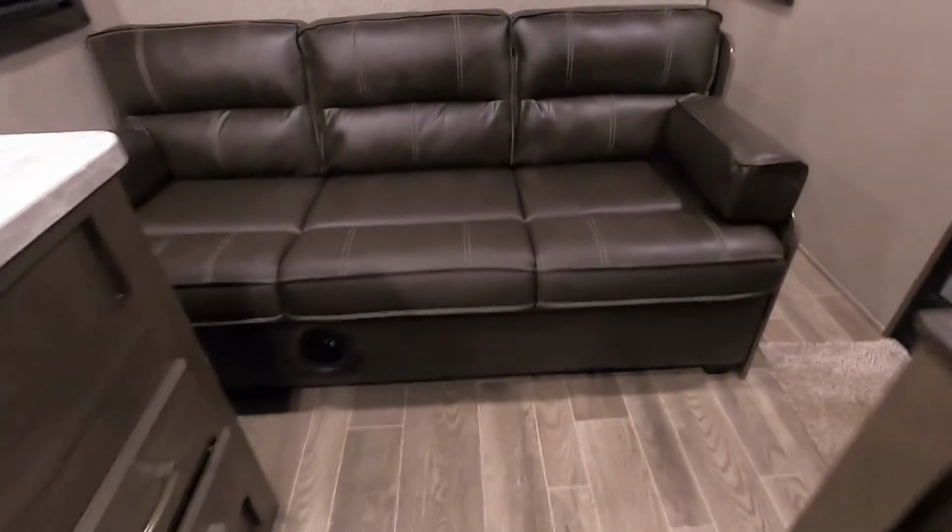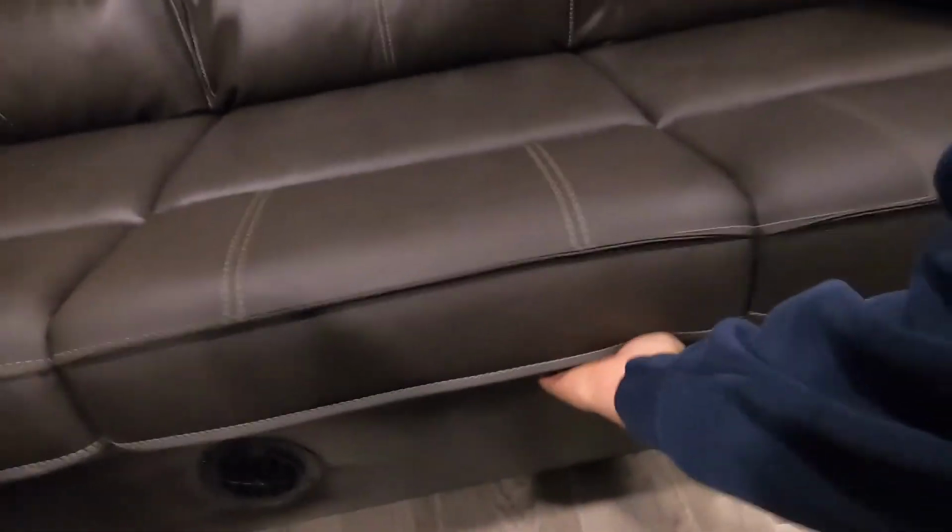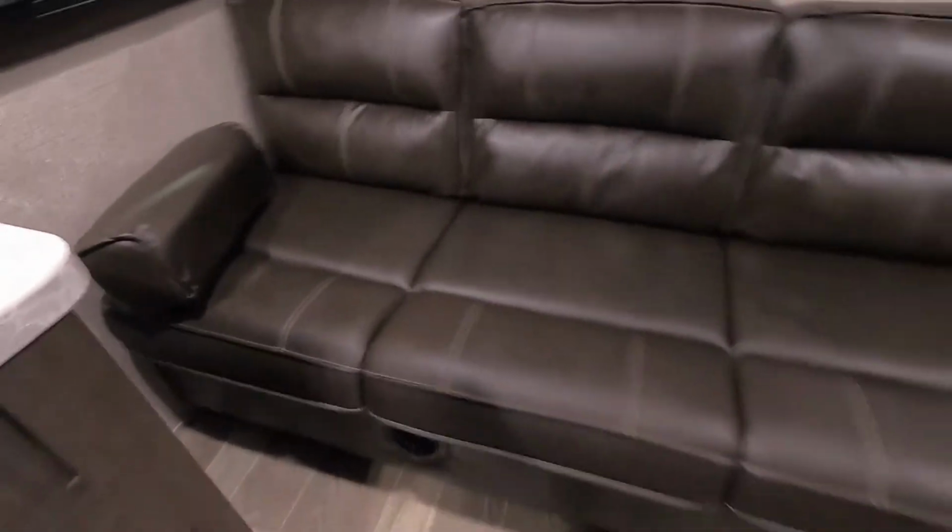Of course, you know your sofa, simply lift up on the front, and this will jackknife down into a bed. Lift up on the front, pull on the back, and you're back down to a sofa. There's your smoke alarm, your AC.